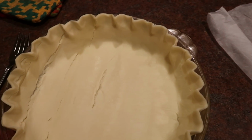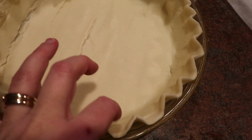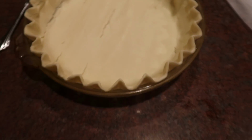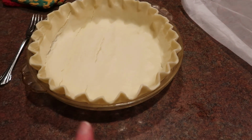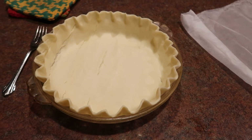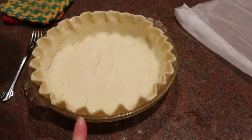So see what a pretty edge that gives the pie crust. And the nice thing is that this pie crust holds up nicely. It's not wimpy, so I really do like that. Because you guys know I love making homemade pie crust, but like I said, sometimes when you're in a pinch, you just need something quick and easy. These can be found in the refrigerator section of your local grocery store.